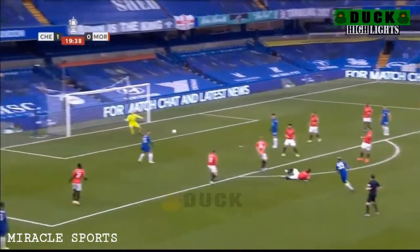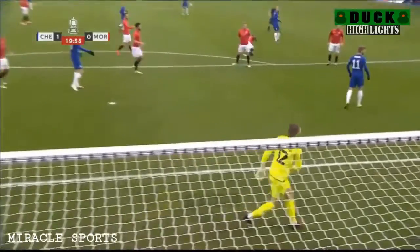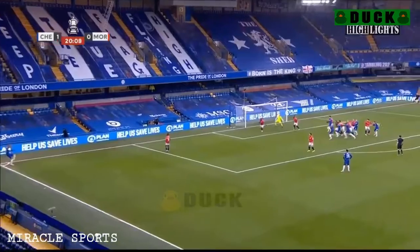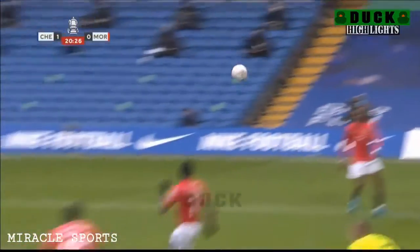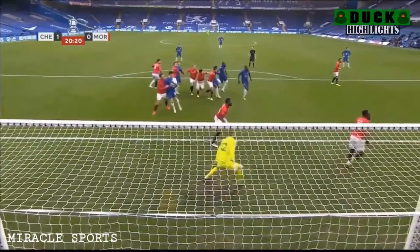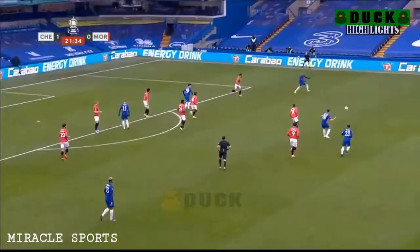Now Emerson, who fancies a crack himself, and that time it was just about closed down behind for a corner. Swinger in towards that near post, and Rudiger met it. He got there first, and he's frustrated with himself, I think. Yeah, he got there first. It's an awkward height for him to try and side foot volley, get his body. There's Azpilicueta.